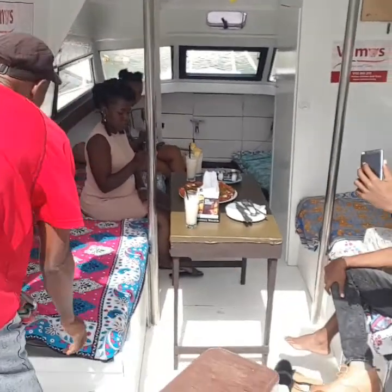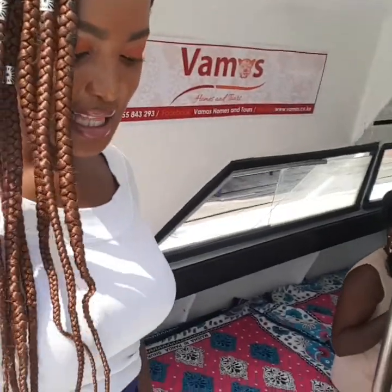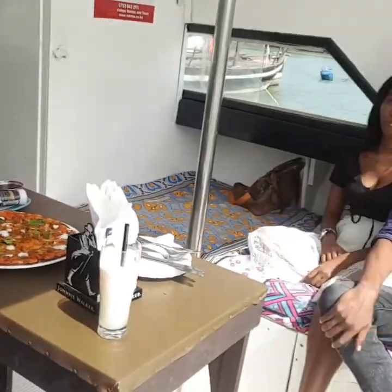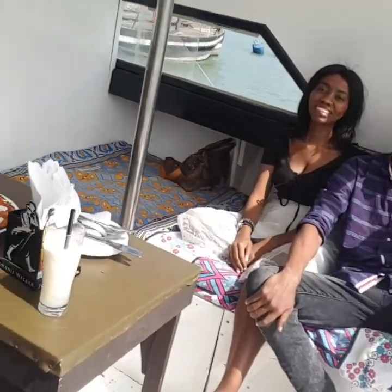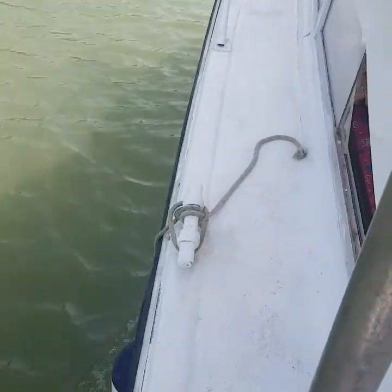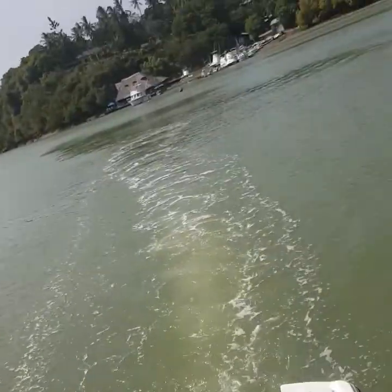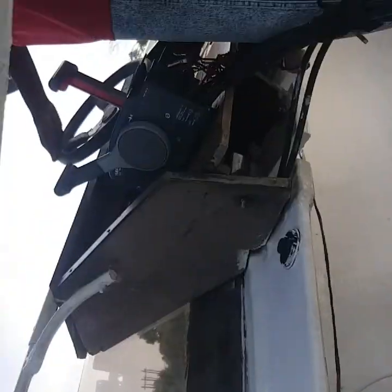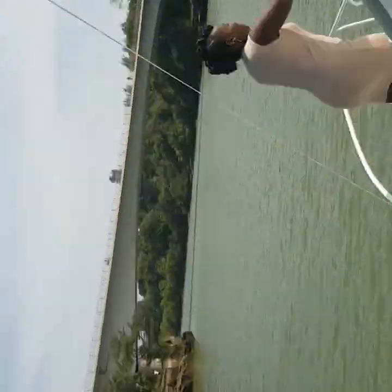How our boat looks. It is so pretty and there is music. Guys, I don't know how risky this is because I'm holding my phone, but I'm going upwards. So that's the restaurant we've left there. Yeah, so I'm trying to climb. Here's our captain.